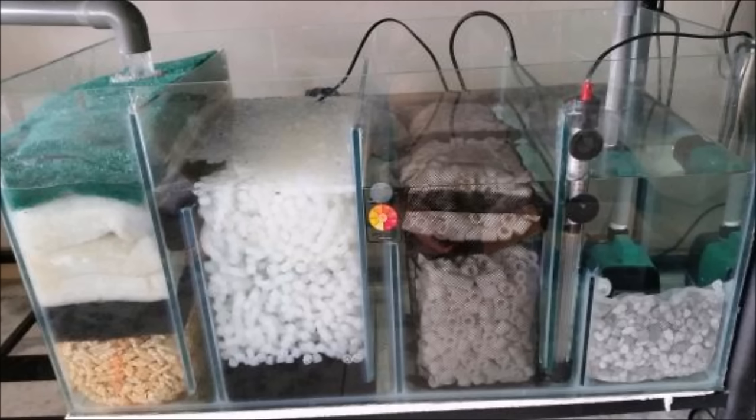Here's your typical sump, not mine, but you can see that in this case there are about seven different chambers of media and filter floss, etc. And they're very visible and easy to change, even with the sump running. This is one distinct advantage over canister filters.